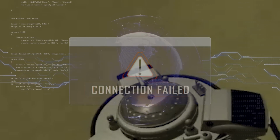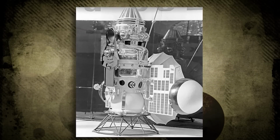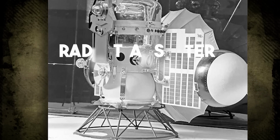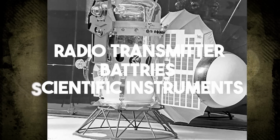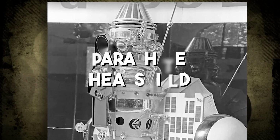Venera 3 was a relatively simple spacecraft, consisting of a spherical main body and a conical entry probe. The main body contained a radio transmitter, batteries, and scientific instruments. The entry probe contained a parachute and a heat shield to protect it from the harsh conditions of Venus's atmosphere.